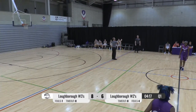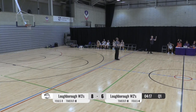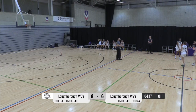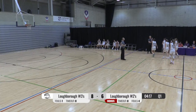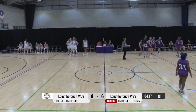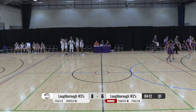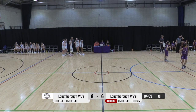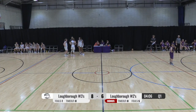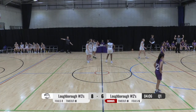And a foul is called, a blocking foul. Foul was called on Kate Davies. Substitutions coming in for both teams. For the twos, I believe number 14, Jemima Biondun Bello checking into the game. And I think there were two players for the threes checking in.